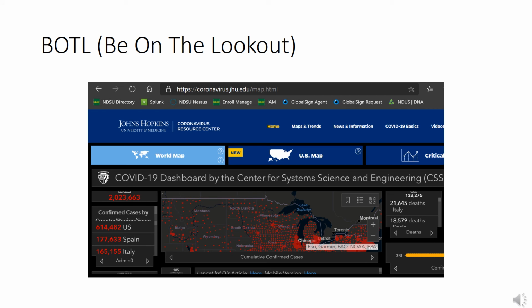Finally, I'm going to go through some things that you should be on the lookout for. We've been hearing and seeing in the cybersecurity world several instances where people are using these COVID-19 dashboards and maps, which are open source and available for people to use, to install malware on people's computers. So you are actually seeing a COVID-19 dashboard or something like that, but something else is downloading in the background and possibly infecting your computer, stealing credentials, and causing all other kinds of problems.